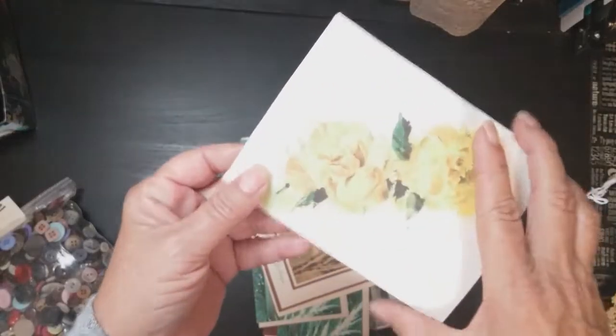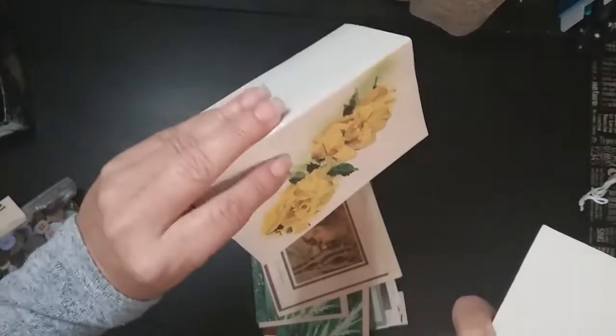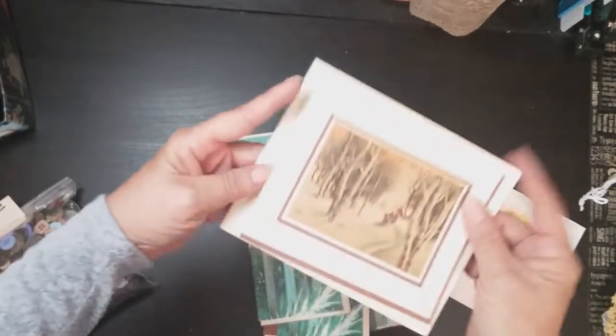And then I found some vintage cards and postcards. And this one's just blank on the inside. This little Christmas card here.